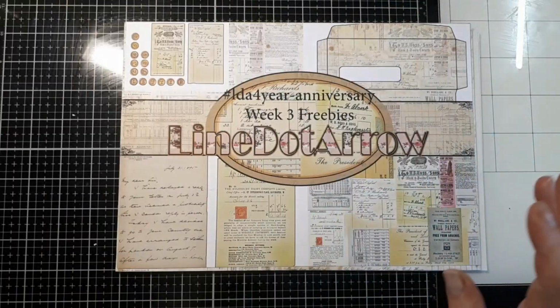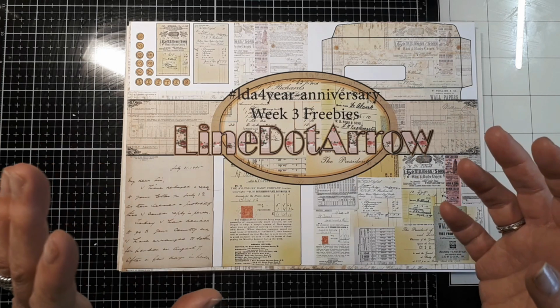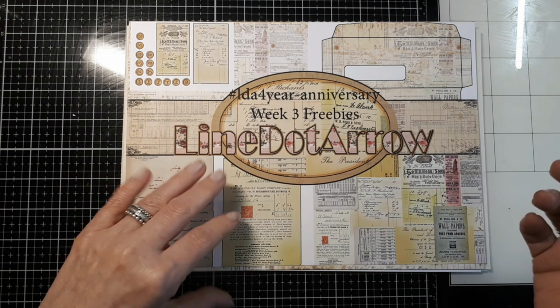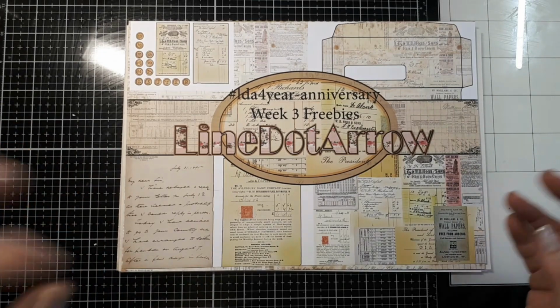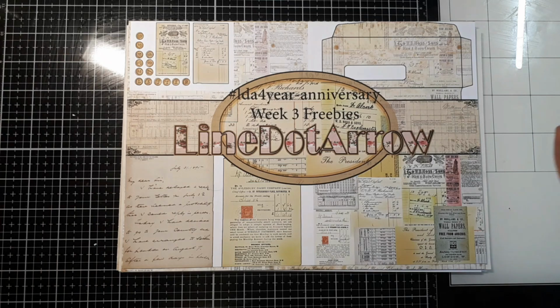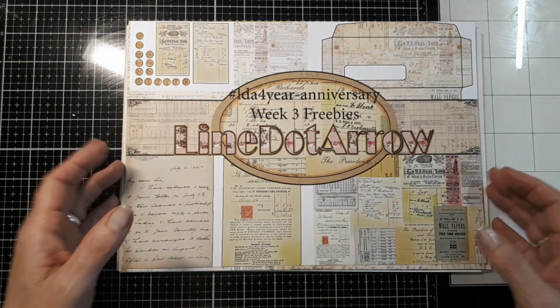This is not done yet, but the third week is creating vintage old age documents. So you can use digitals from an old document, but if you have a letter that is vintage but not aged, you can use that too.